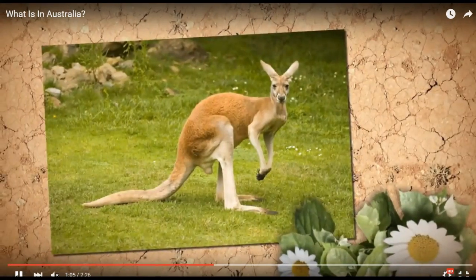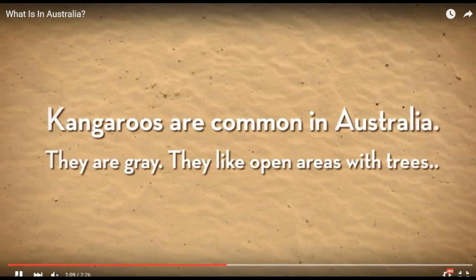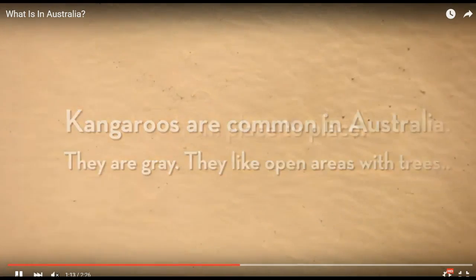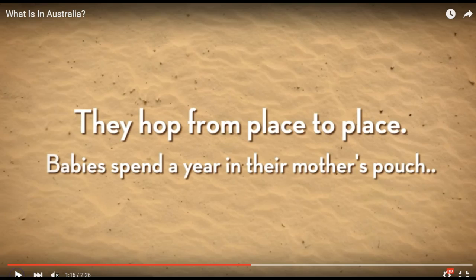The kangaroo, he's a neat animal. The kangaroos are very common in Australia. They're gray. They like open areas with trees. They hop from place to place. Babies spend a year in their mother's pouch, so they're marsupials too.